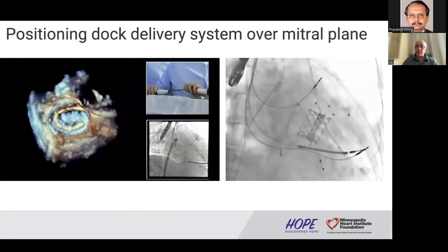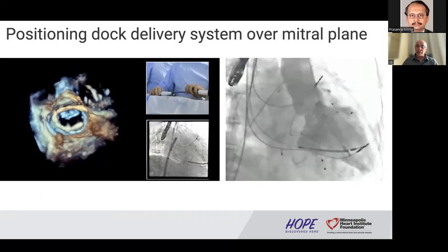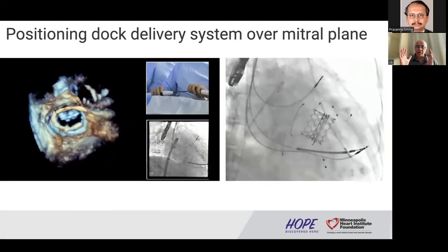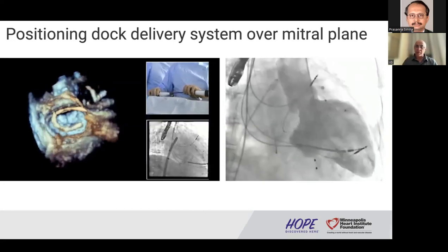This is one of the cases from Vancouver done by John Webb, and you can see a very beautiful result at the end of this. One of the main issues here has been that if it's a very large annulus, you can only reduce it to a point, and then you can get paravalvular leakage.